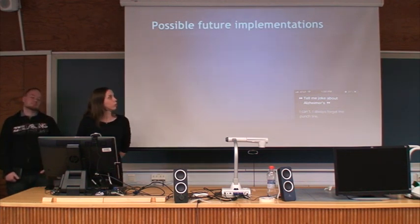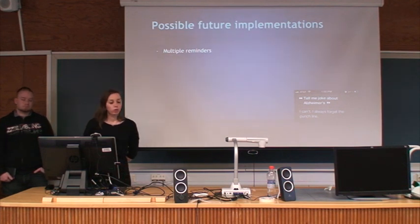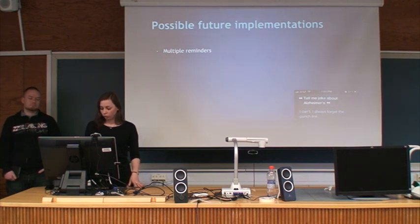So now to possible future implementations. Our team did our best in the given stretch of time, but as you know, there is always something to be improved afterwards. We have the following. Multiple reminders: for now, we have just one notification for a patient, and in the future the patient could receive one notification at first, and if he doesn't respond in the given stretch of time, he gets a second notification. And after that, the caregiver will be notified that the patient didn't respond.